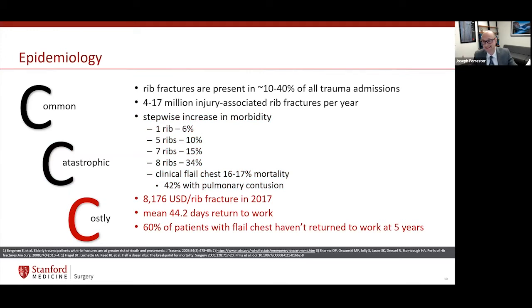Rib fractures are also quite costly. It costs about $8,000 per year per rib fracture for a patient hospitalized for chest wall trauma. Patients with rib fractures take a mean 44 days off of work, and over 60% of patients with clinical flail chest haven't returned to work at 5 years. This is a real double whammy, impacting both the patients themselves financially and society at large, as otherwise healthy workers are taken out of the workforce.